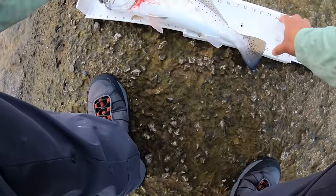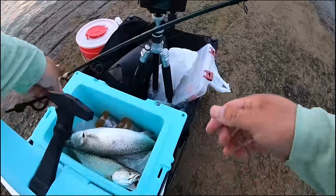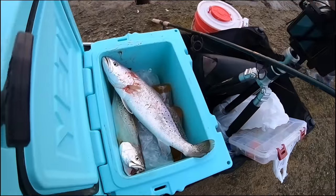All right, let's see how big this dude is. 18 and 3/4. Check that out, boys. Nice trout right there. Yeah, check this out, guys. He's so big, he doesn't even fit in there. All right, stay, stay, stay.